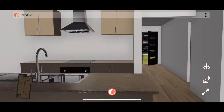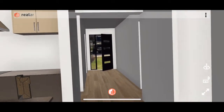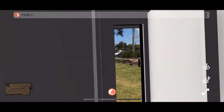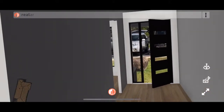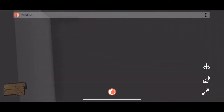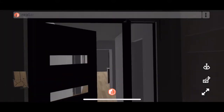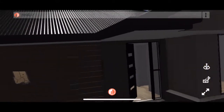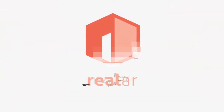Imagine no longer being limited to 2D plans, brochures and websites. Instead, we've specifically designed Realar so that real estate agents and home builders can work with buyers to save them time and money without the expensive changes. Our customers are already finding Realar to be hugely valuable for them. Seeing really is believing.